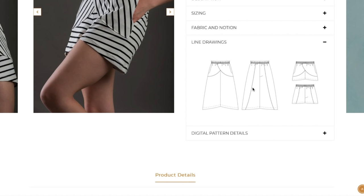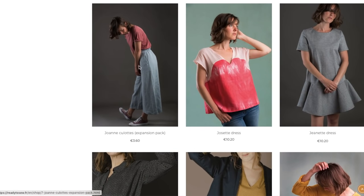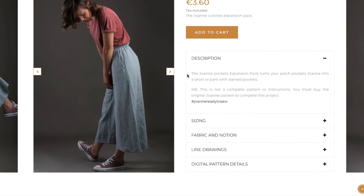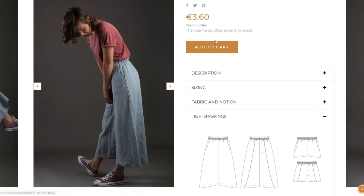Or is this the back? That's the back. Front, back, front, back. Okay, I get it now. Interesting. Those are cute and different. Now we've got the culottes expansion pack, which includes what? Turned your patch pockets, Joanne, into a short or pant with slanted pockets. So it takes away that tulipy thing. Well, that's just too bad. That was the part I thought was the coolest. But I guess if you're more of a traditionalist, you can get that version.